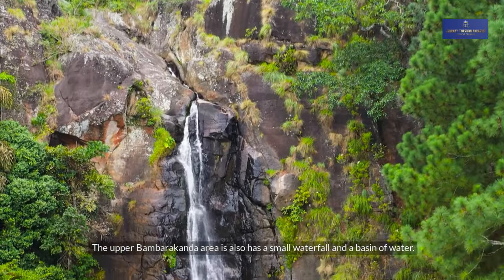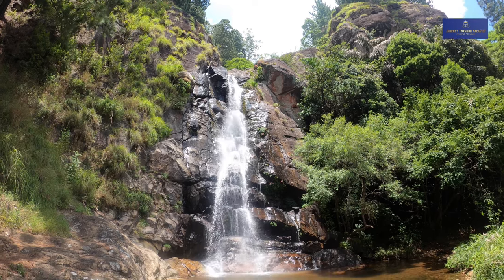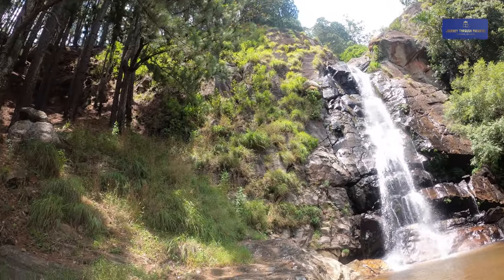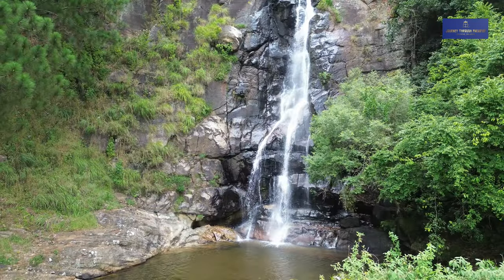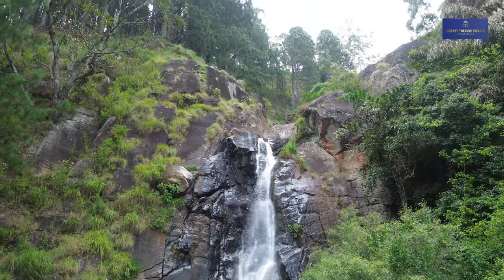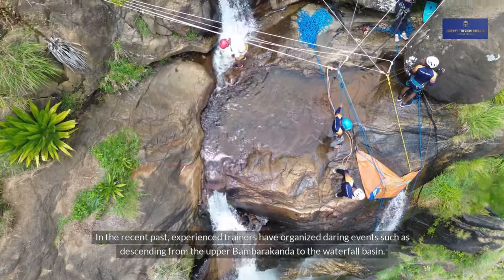The upper Bambarakanda area also has a small waterfall and a basin of water. In the recent past, experienced trainers have organized daring events such as descending from the upper Bambarakanda to the waterfall basin.